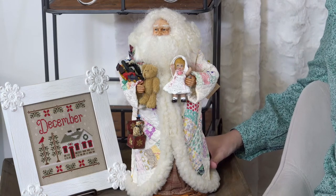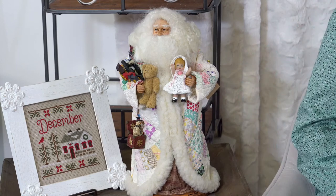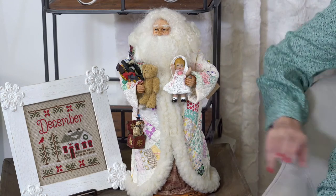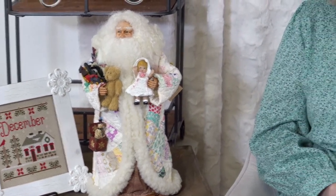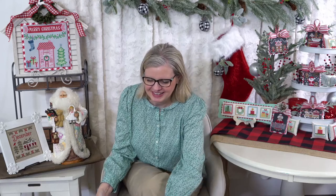But this is one of those things that we keep, and when we take it out, we don't let our kids touch it. I'm like, please don't touch my Santa. It's a vintage quilt, and that's what his little robe is made out of. So I just thought, instead of just bringing this, I'll bring my whole little setup. I love my Santa. I think my mom bought him for me too. He has this very perceptive look in his eye, so whichever way you turn him, it looks like he's staring into your soul.